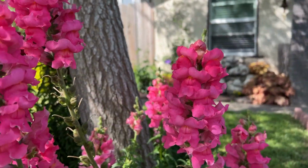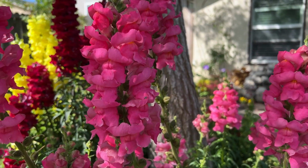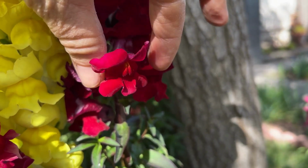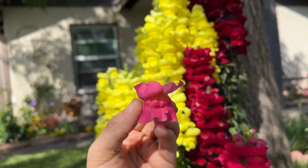And does anybody know why these are called snapdragons? I'll tell you. Because if you grab one of the little petals and you push on it, it opens up like a mouth. That's why they're called snapdragons. Don't worry, I won't bite.